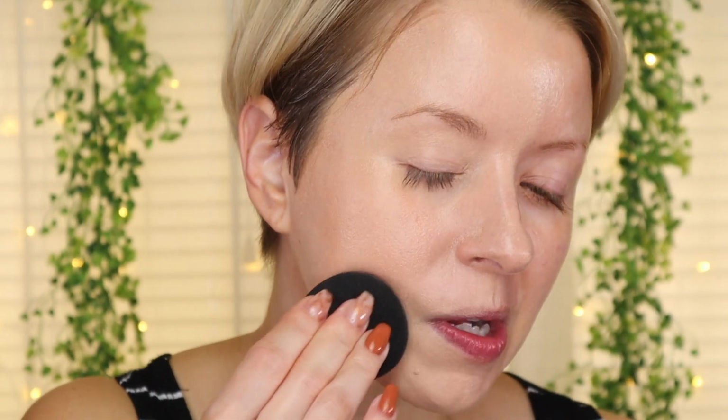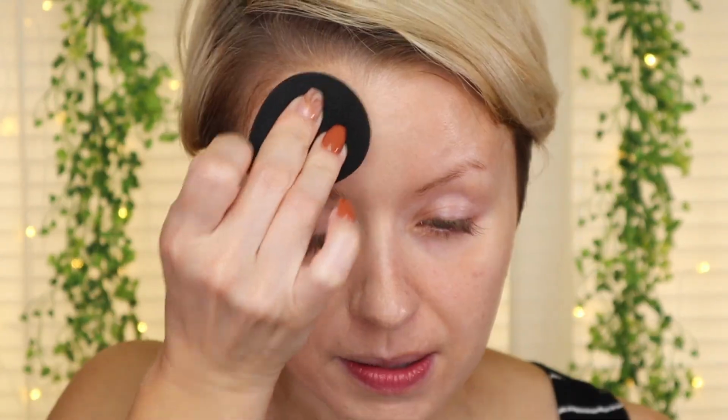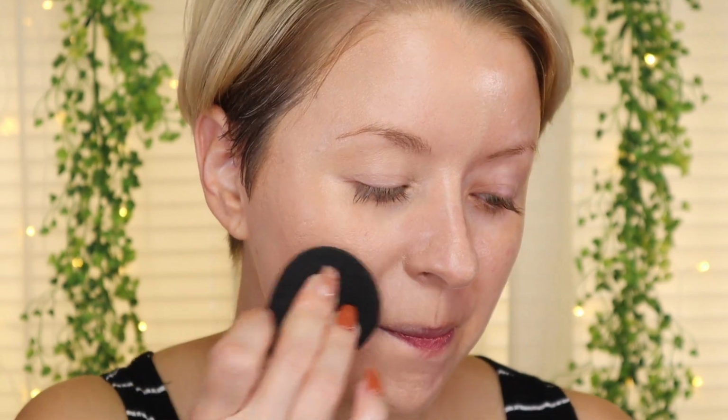Okay, well, is it? Yeah, look right there. What is going on here? Yeah, that doesn't look good. Okay. So maybe it's just one of those that it's going to take a minute to settle down. So here we go with the comparison. So you can see the coverage. I mean, there's definitely some coverage, but yeah. It looks a little funny there. Let's try this side. I'm not going to use the brush. Just going to stick with this beauty blender.